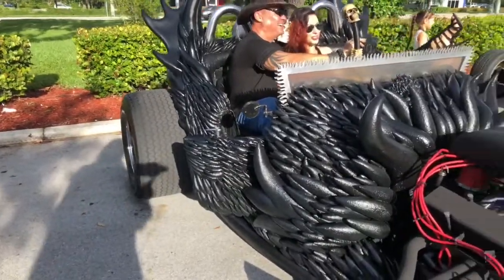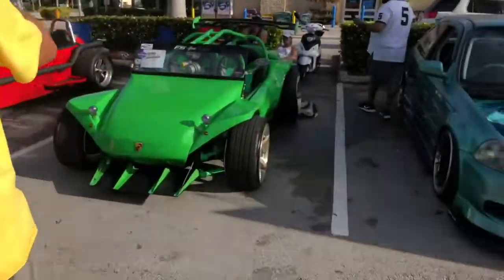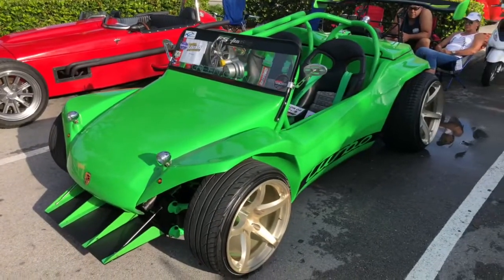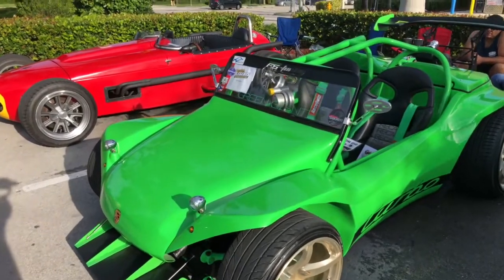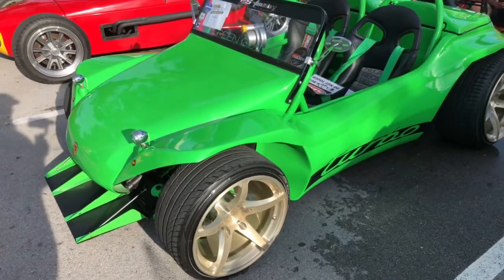So I don't want to get in their camera shot there. We'll get some more close-up shots on that soon. We'll come over here to this Porsche Turbo. These guys were here just as early as we were this morning, I think about 5 a.m. Really neat car. I kind of like the light champagne gold rims there. When they fired it up, it sounded great.